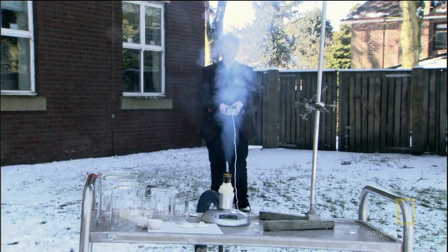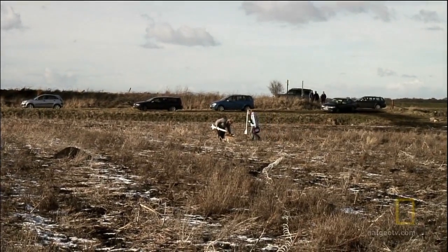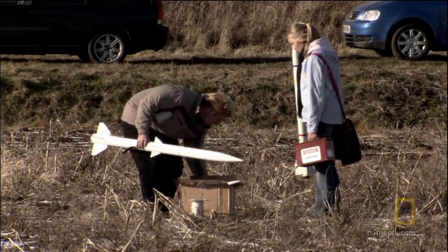Well, in terms of a rocket motor, if you want a high thrust, you really want a high velocity exhaust. So in order to get that, you would increase your temperature of the burn. And so putting aluminium in your mixture of the fuel increases the temperature. And if you increase the temperature of the burn, you can increase your thrust quite dramatically.